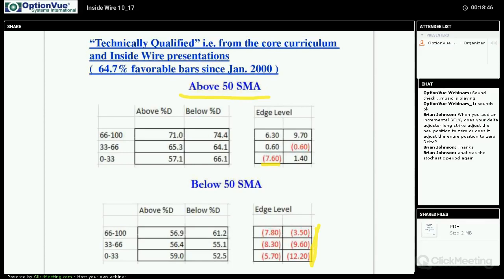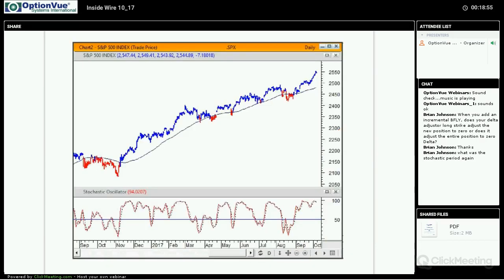Okay, so this is what we mean by technically qualified: above the 50-day simple moving average, but avoiding that particular stochastic situation. I programmed my Metastock to show me blue bars and red bars when all this takes place. There were a few times, folks, where we got out of a position and then had to wait. Back in '16, we concluded a position along in here and had to wait a couple weeks before we were technically qualified again. And then we avoided all this kind of mess of volatility, just because we were below the 50. And away we went, and then it was clear sailing after that.